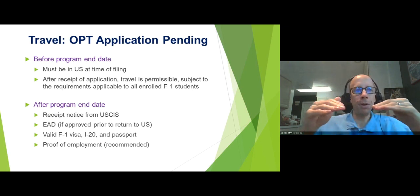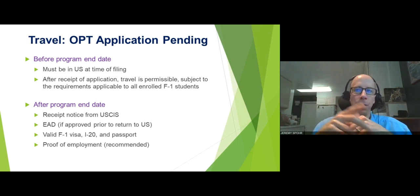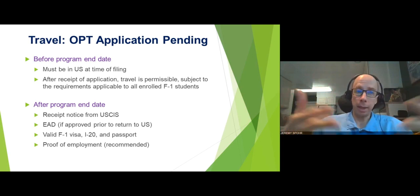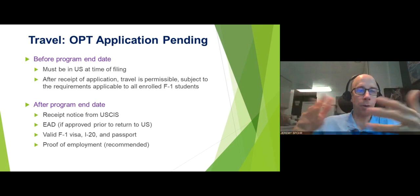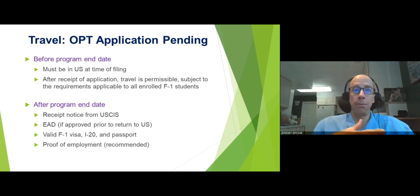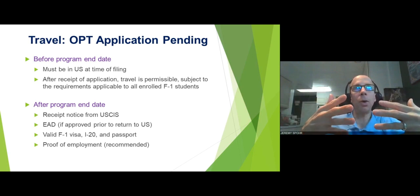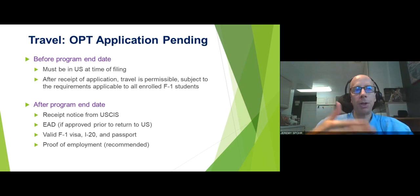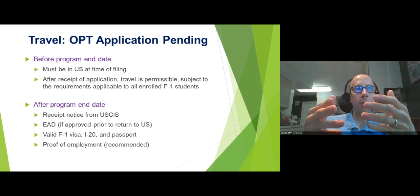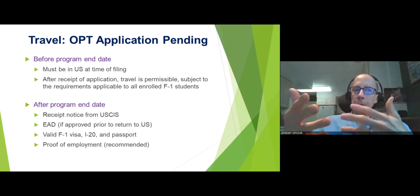So there's a little bit of nuance here about when your OPT is pending, and I saw some questions in the chat, so I think this will answer your question. You have to be in the U.S. at the time of filing, like now, or the month of October. If you're not here, you're going to come in, file your OPT, and then hopefully stay in the U.S. You don't have to, because you haven't graduated yet. So it's all about the difference between after your graduation date and before your graduation date. If you're in the U.S. now and you travel while your OPT is pending, that's okay, because you haven't graduated yet.